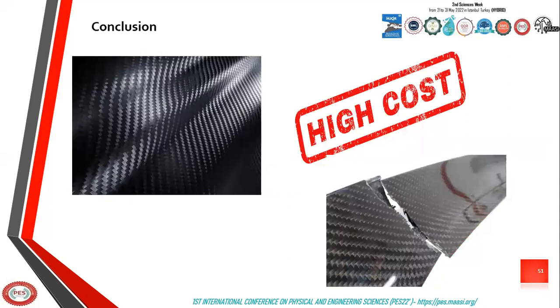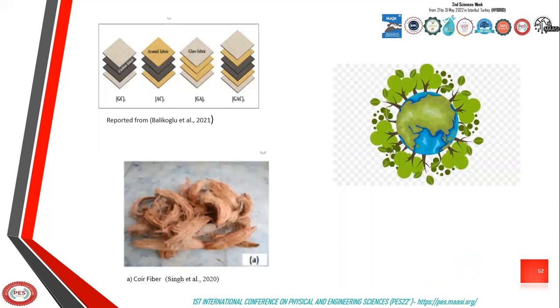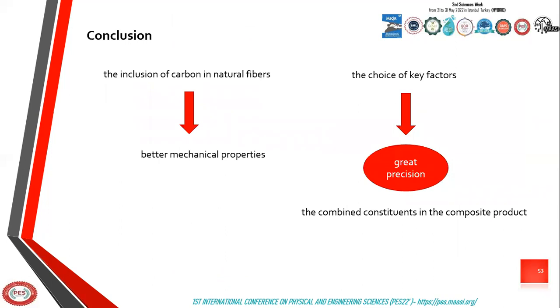Carbon fibers are represented as one of the promising materials due to their high stiffness, low density, and high strength. However, the high cost, in addition to the catastrophic failure generated without sufficient warning, remains one of the limitations that hinders their use. So much academic attention has been drawn to the hybridization of carbon with different types of fibers, especially natural fibers, due to the increase of environmental awareness. As previously stated, the inclusion of carbon in natural fibers results in better mechanical properties. However, key factors such as fiber content, additional fillers, and even chemical treatment must be chosen with great precision to get the best out of the combined constituents in the composite product.